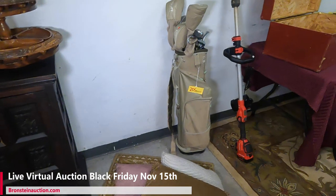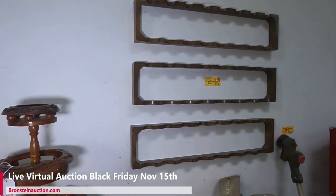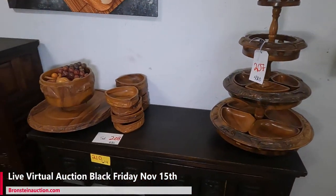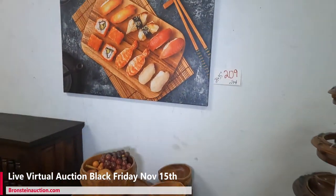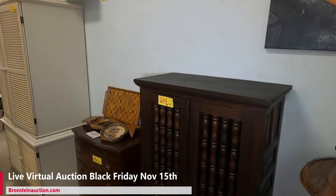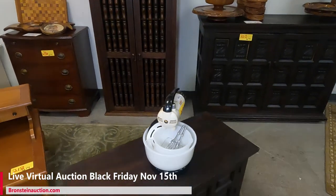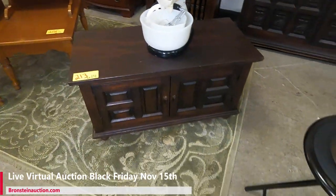Now we have golf and we have trimmers and we have wine glass racks for your walls. Look at these beautiful wood pieces right here. Absolutely stunning stuff. Some stunning furniture. Sushi! Oh, now I'm hungry, guys. Why do I have to see that? All right, here we go. We have the tall cabinet right here. And a really nice, nice, nice old Sunbeam mixer. More cabinets.